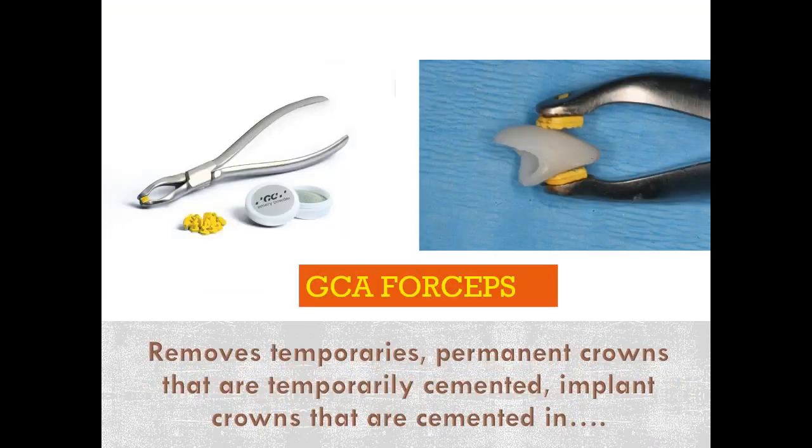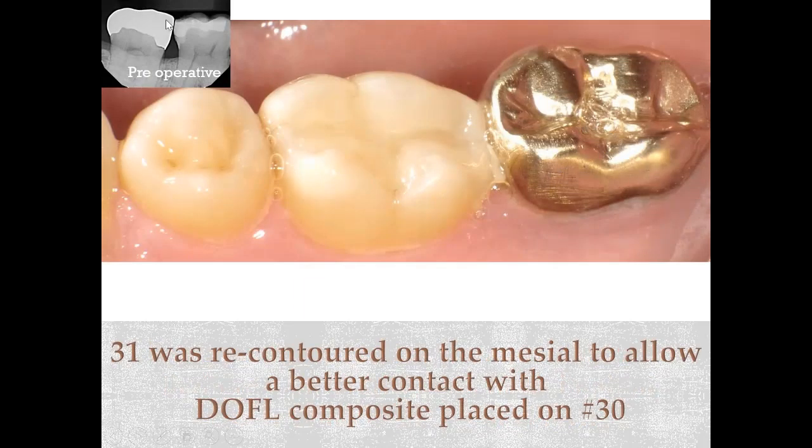This is what I use to take off my temporary crowns or permanent temporary crowns, whatever. This is from GC America. I love this. These are disposable yellow forceps cups. You just throw them away after use. They don't scratch your ceramic. For number 30, I recontoured this area. This was the pre-op. I recontoured the gold and made him a nice broad class 2 composite. I'm not going to crown that tooth. He doesn't need a crown.